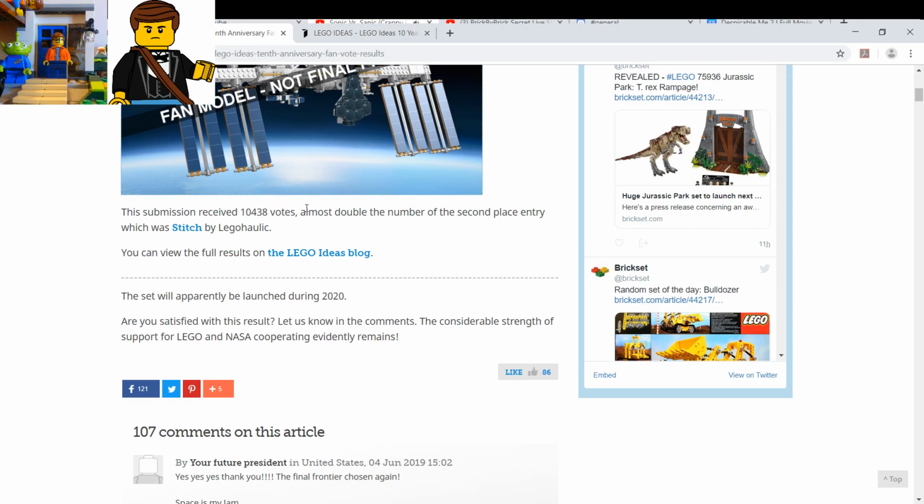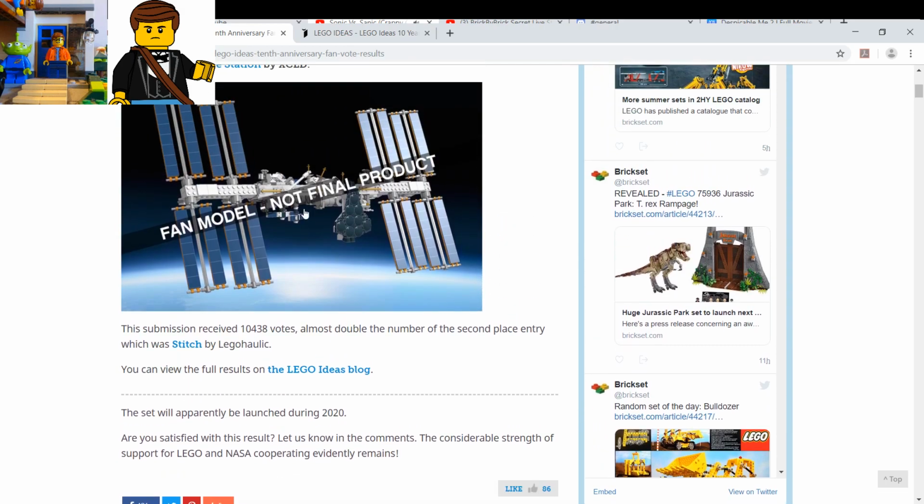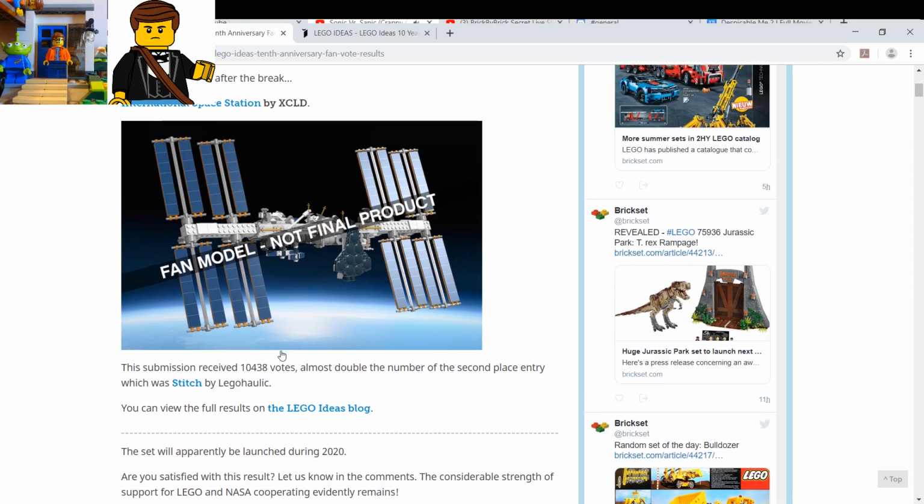The thing is that NASA promoted this, according to Just Do Good. He said NASA promoted this, and because NASA promoted it, there was no way Stitch was going to win. But picture if Disney had promoted Stitch, Stitch would have totally won. I don't know. And for everyone who's watching, the submission received 10,438 votes. Stitch received like 5,000. So it's crazy how much the space station beat it, like crazy.